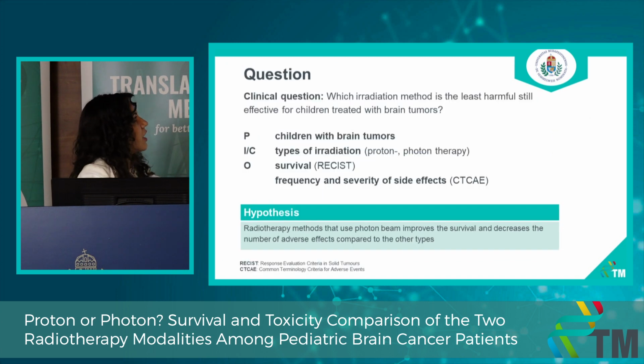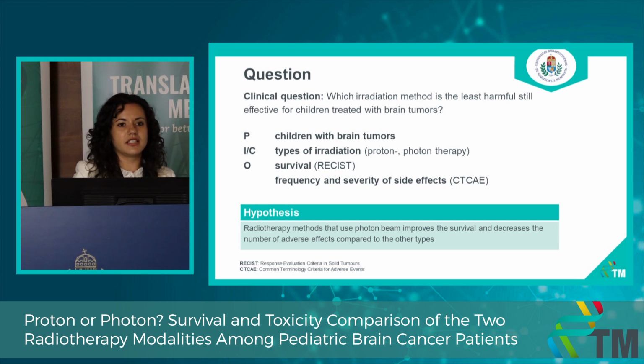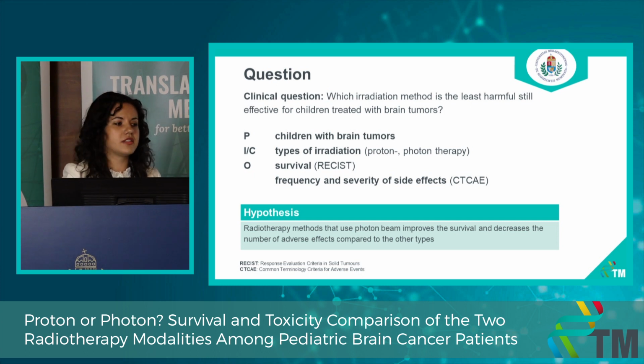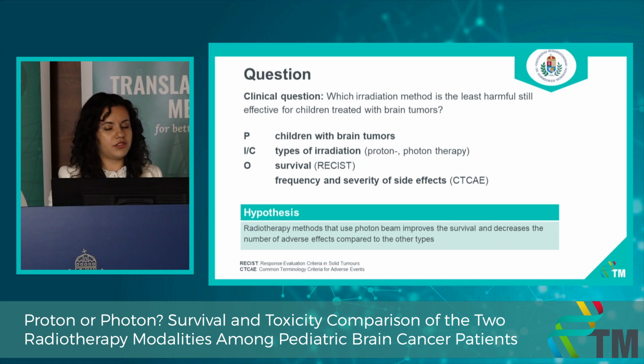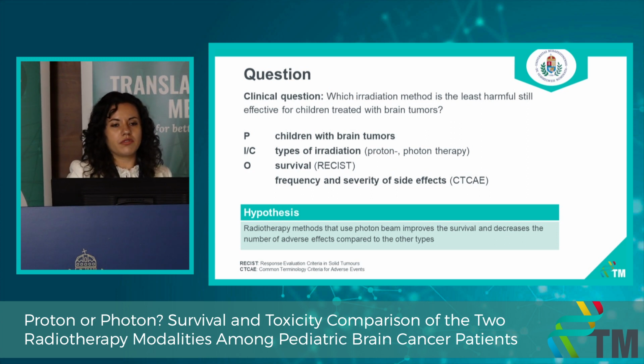So based on this, our clinical question is which irradiation method is the least harmful, still effective for children treated with brain tumors. We enrolled children with brain tumors, compared the 2 major types of radiotherapy, the proton and the photon one, and measured the survival and frequency and severity of side effects. Our hypothesis is that radiotherapy methods that use photon beam improve the survival and decrease the number of adverse effects compared to the other types.